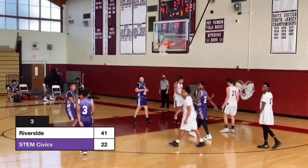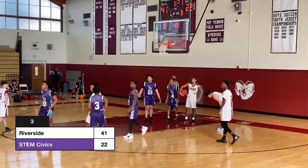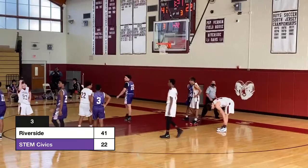Block. And it looks like we may have another foul on Boston. Yep.